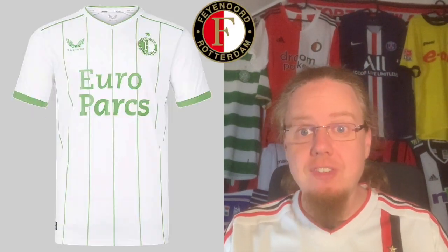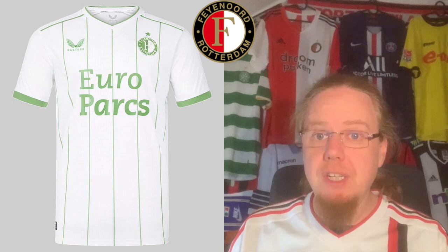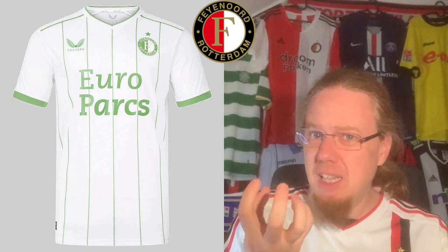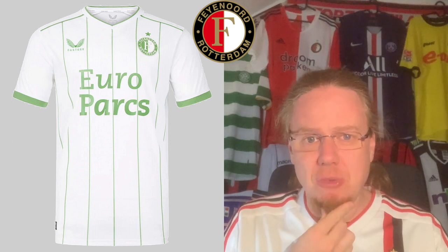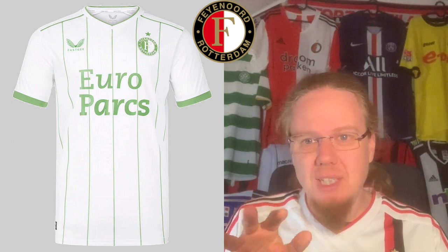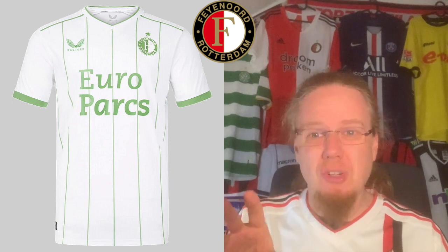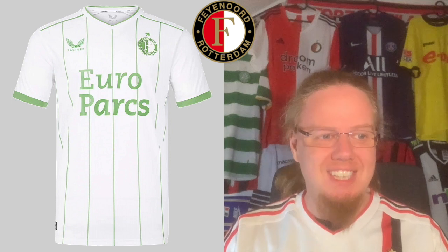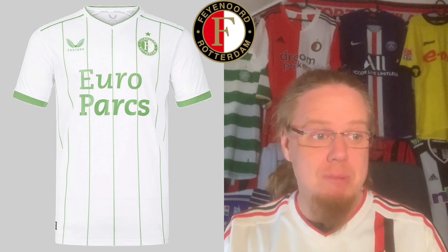The third jersey takes, of course, the colors of Rotterdam in green and white. I think that's also nice, but I think the green could be a little bit fuller, a little bit more like the Celtic green that we have. Then I would like this better. So I toned this down. It goes a little bit mad. Also, I'm not sure the crest in green and white looks as good as the crest in red and white with a little bit of black around.